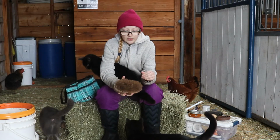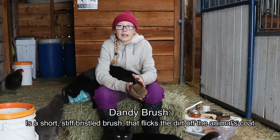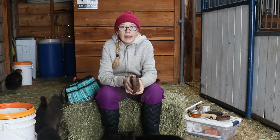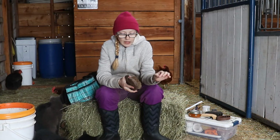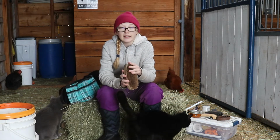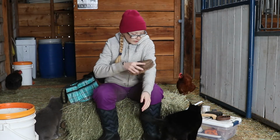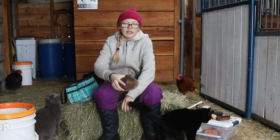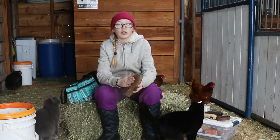Okay, so this is called a dandy brush. What the curry comb does is it loosens hair and mud, but it doesn't get it off of the animal. That's what the dandy brush does, and it has these short, stiff bristles that just flick all that dirt and mud off. It even works for human coats. It's a very handy brush.